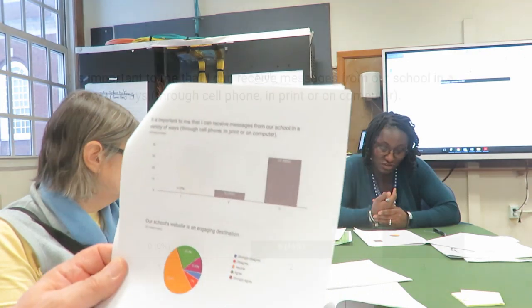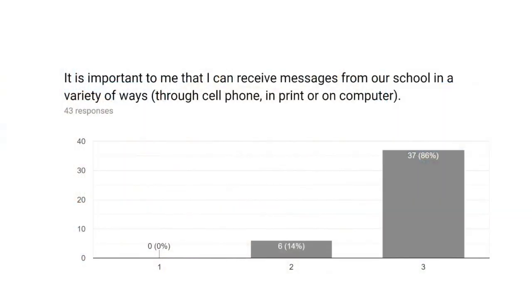Okay, so let's look at the next area: it is important to me that I can receive messages from our school in a variety of ways, through cell phone, in print, or computer. We were just talking about robocall and email. It sounds like they prefer that rather than having to rely on just one.